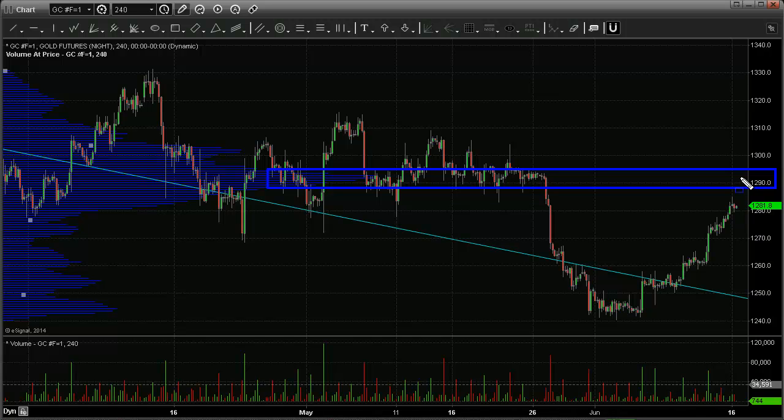If it hits that level, we'll probably see it reverse back down, at least for a minor sell-off, give back 38 or probably 50% of this move. It could start to consolidate and build a base, but overall the trend remains down for gold and is starting to work its way up deep into a key resistance zone.